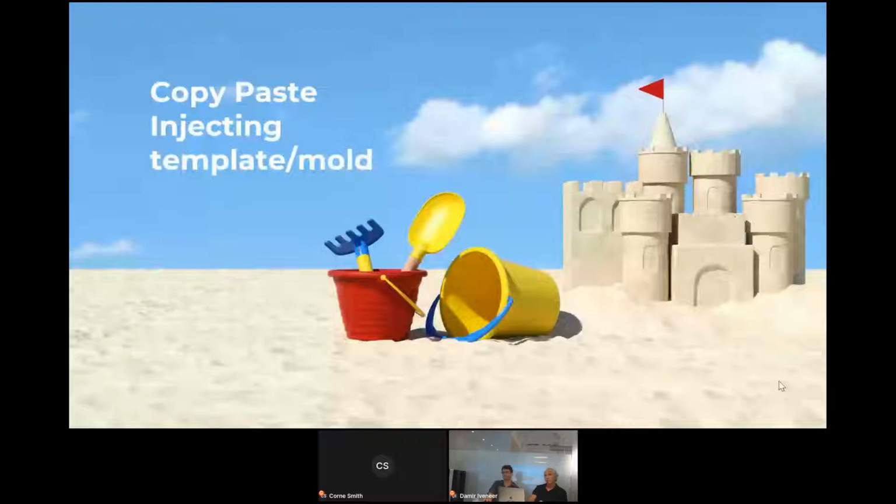Copy paste. Injection template mold. What does it mean? It means that if you look at the picture, you can see that you have a three-year-old kid who plays in the sand. He creates this castle, this nice castle, only with the template, which is this pot that he has.